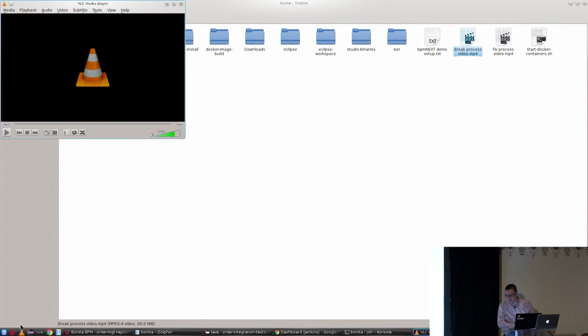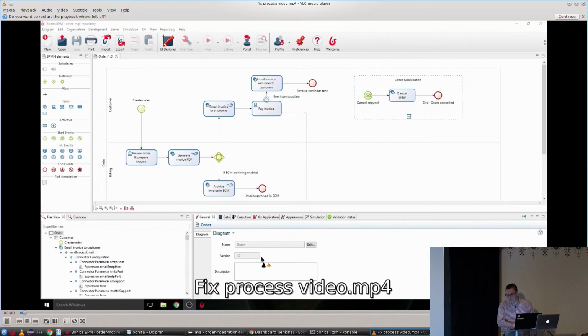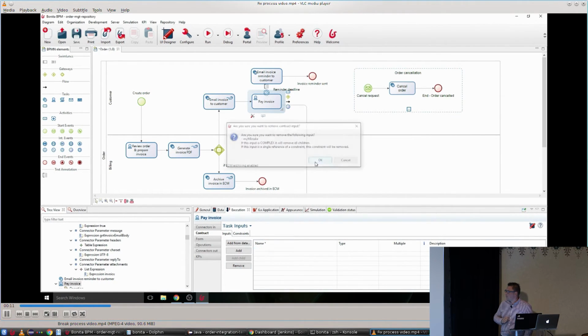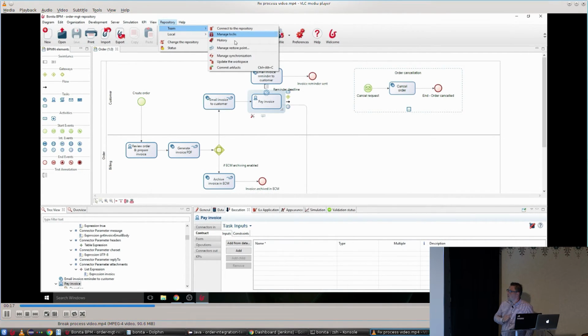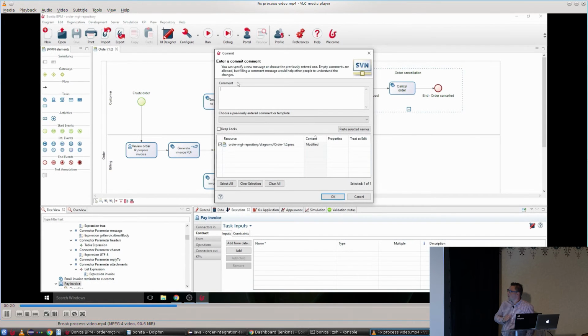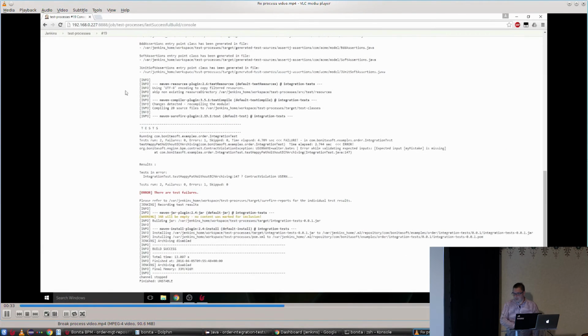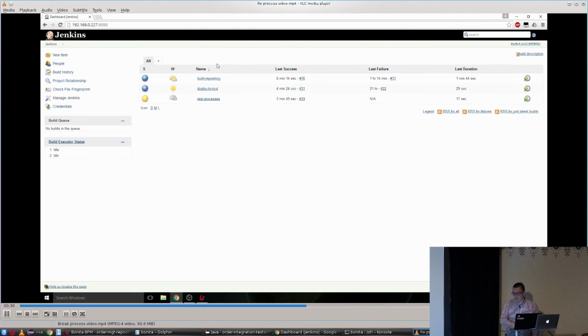Once that's done, and to save time, we can fix it. How do we do that? It's quite easy. We go back to the pay invoice, and we remove this expected input to get back to the normal situation, what was expected. We save, we commit back to the source code repository, with a comment. And then the continuous integration is going to be triggered again. This is all automatic.